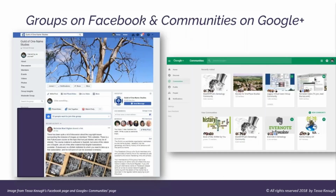Now, if you're active in genealogy and one-name studies, the chances are very good that you're either going to be on Facebook or Google+. For most genealogists, the ability to ask questions and have them answered quickly is a huge help, both with our research and our resource questions. Groups on Facebook and communities on Google+ take that collegiality to the next level. So if you're interested in learning more about one-name studies or your genealogy software program, or a locality, the groups and communities are there to share knowledge and learn from each other.